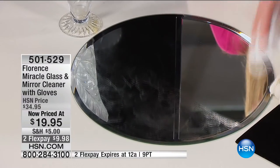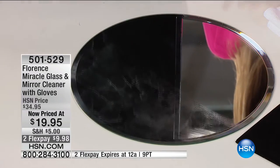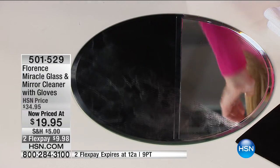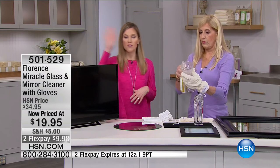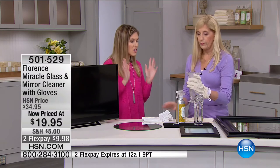And it dries really fast. It dries very fast. You're not sitting there having to go over it several times. If you're using some of those chemical products at home, if you've ever noticed, you have to wipe, then you have to wipe again, then you step away, and you're like, I have to go back. This does it in seconds, dries quickly, and no streaks.